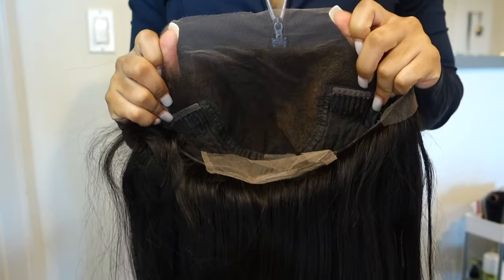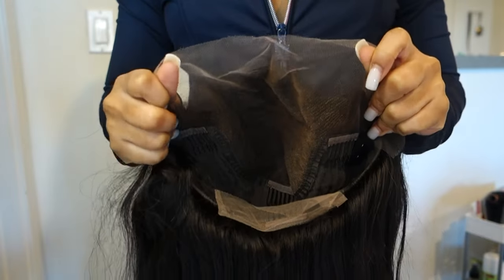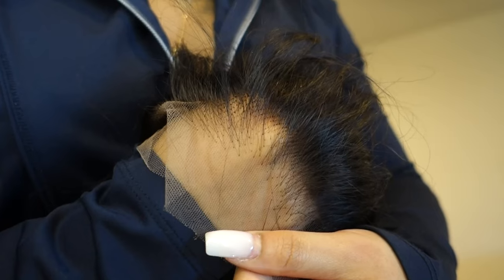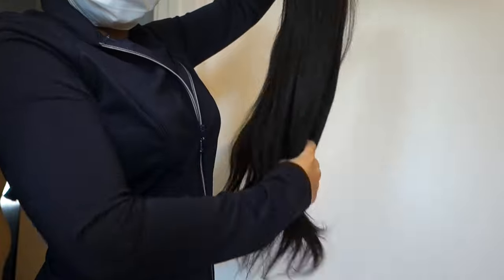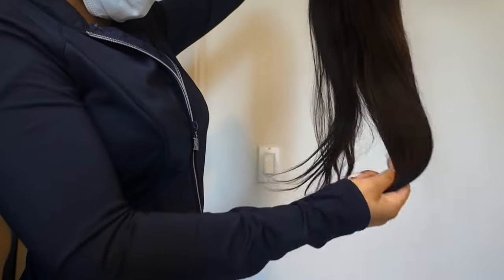This is their new clear lace wig, and when I say clear, I mean clear. It melts into the skin. You don't even need to do too much to this wig at all. The knots are so small, they're basically invisible, you guys. This hair does not shed. I was running my fingers through it. It's really the softest hair. Wasn't getting tangled at all. The flow is just so pretty. It has such an amazing bounce to it. I just couldn't wait to get this hair installed.